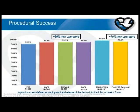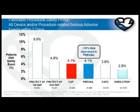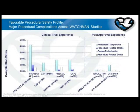The implant success rate is actually quite high, even with newer operators putting it in. And complications, you know, PROTECT AF, the first clinical trial, initially there was a fairly decent complication rate, about 10%, just a little bit on the high side, but they refined the device and their techniques and cut that in half, and that has continued to decline over time. This just looks at the complications.